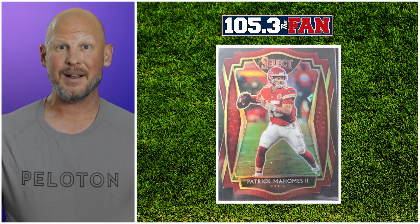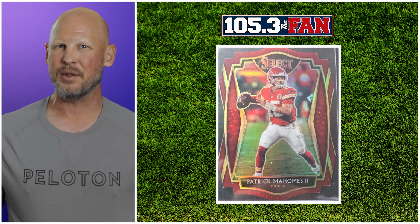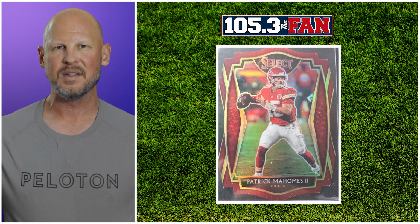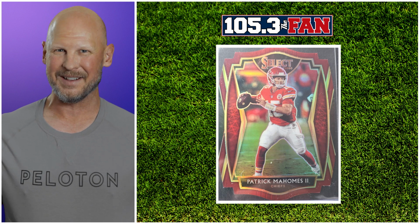Other cards that I got: a Patrick Mahomes 2020 Select die cut card. I believe it's called maroon, but it's red to me. It's just a beautiful card because it matches his jersey, which I love. And then I'm going to tell you my favorite pickup, which I got really lucky on.